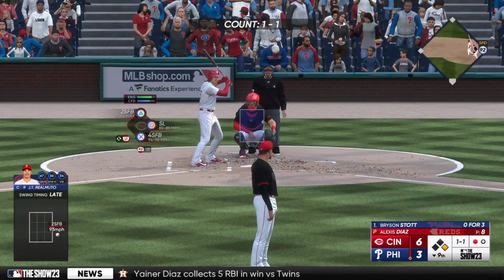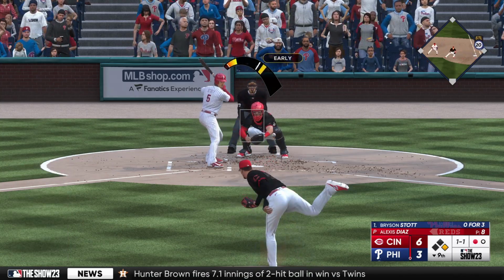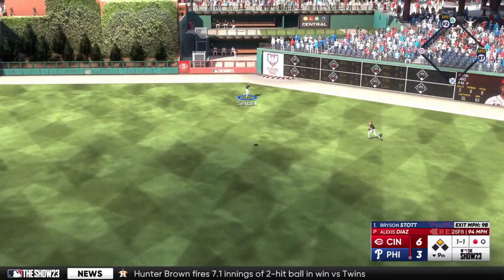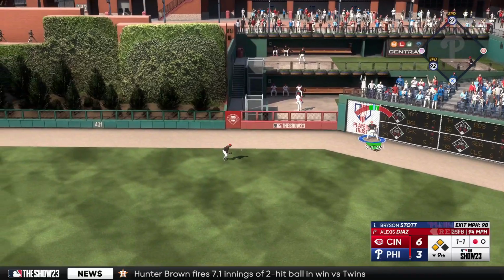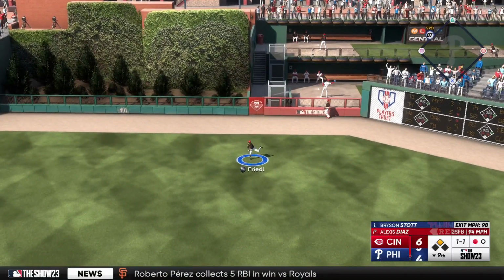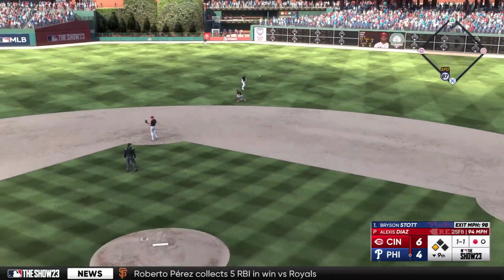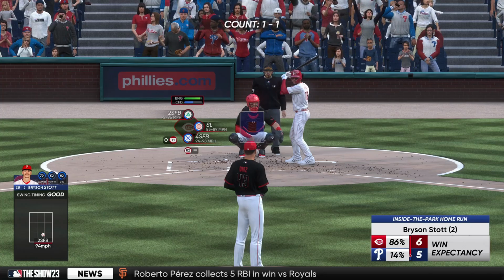And here's the Phillies leadoff man, Bryson Stott. And he deals. Out towards right center. That's well struck. Senzel going back on this one. Looking up, and it hits the fence. One run is in. He's in there. And it's 6-5.